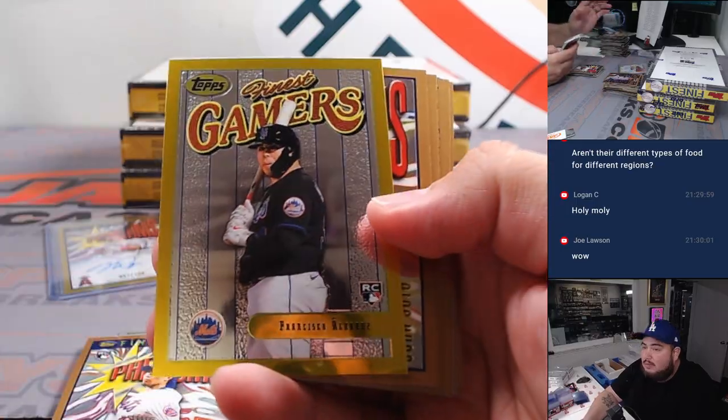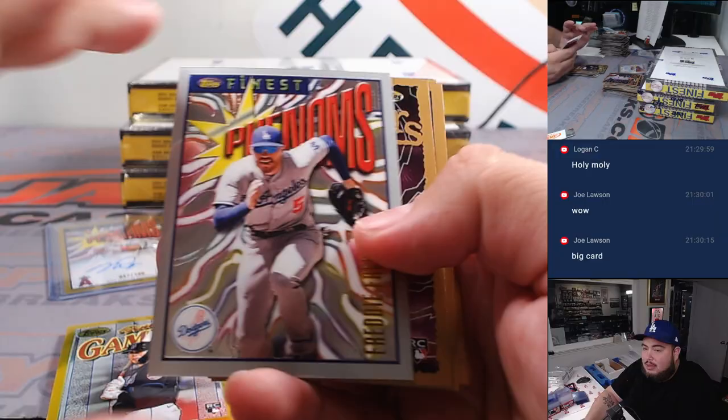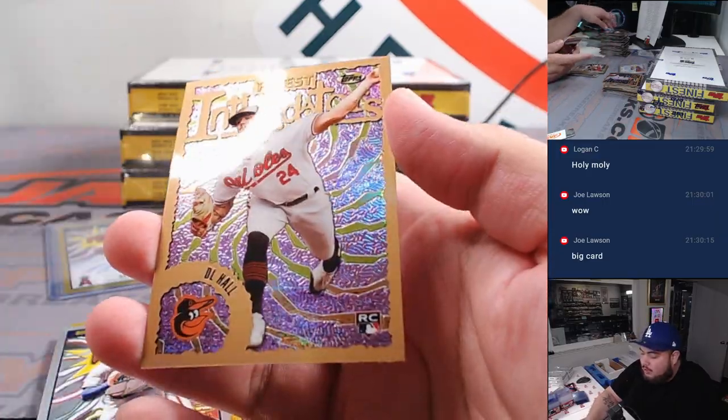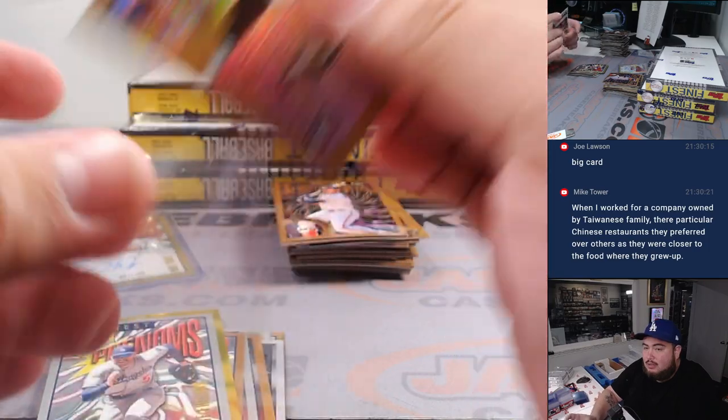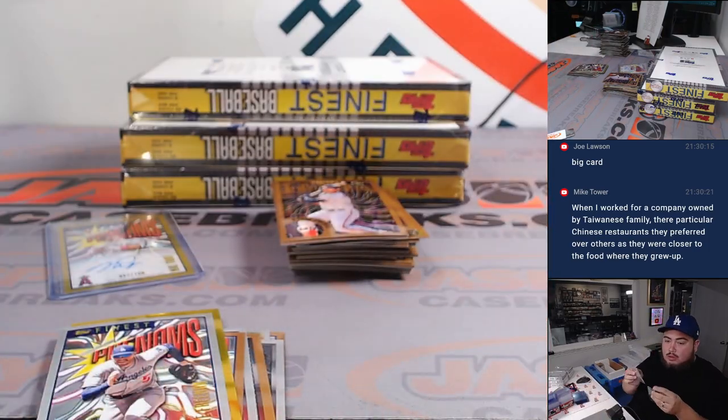Now, that might be the only autograph you're going to see in this case, but colors, maybe. That's what we're hoping for. And then there's a refractor, DL Hall, Orioles, also going to Joe.